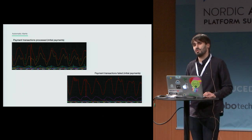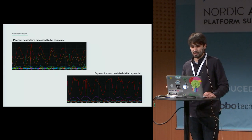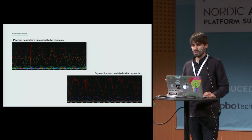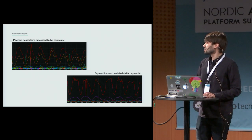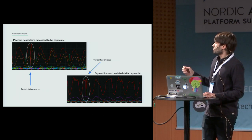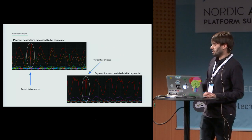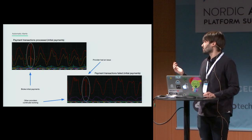We basically keep track of the received payment transactions, the ones we actually process, versus the failed payment transactions that we have. So the system looks at values 15 minutes ago, 1 week ago, and 1 month ago, and compares them to the current value. And by doing this comparison, the system is able to detect things like that. We know when someone deployed a change that broke initial payments, and we get an alert. Or if one of our payment providers is having an issue. If you look at the patterns, you'll immediately notice that something's wrong there. And while that particular payment provider had an issue, the rest of them continued working just fine.